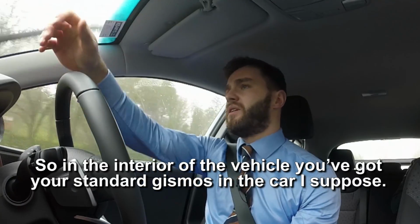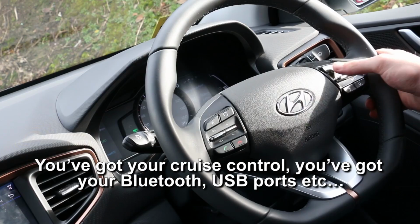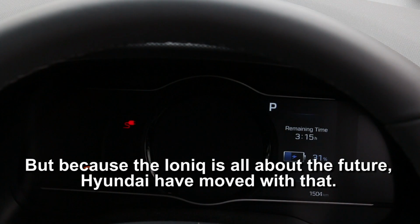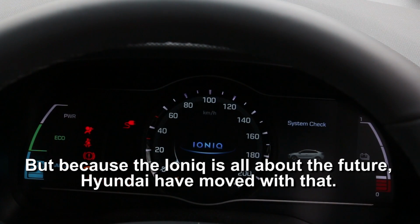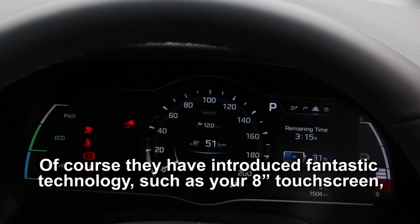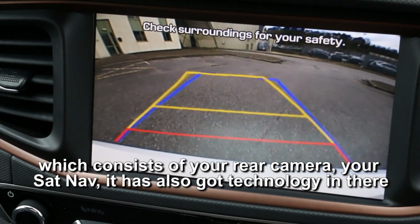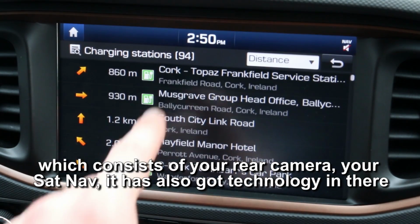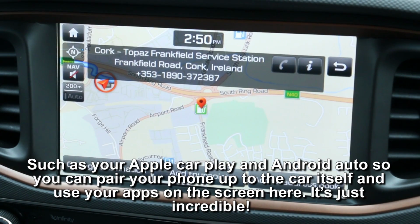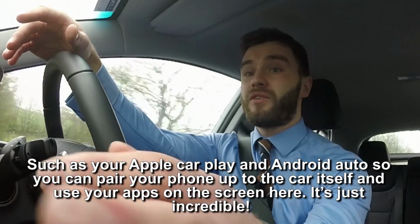So in the interior of the vehicle, you've got your standard gizmos in the car, I suppose. You've got your cruise control, you've got your Bluetooth, USB ports, etc. But because the Ioniq is all about the future, Hyundai have moved with that, and of course they've introduced fantastic technology such as your 8-inch touchscreen here, which consists of your rear camera, your sat nav. It's also got technology in there such as Apple CarPlay and Android Auto, so you can pair your phones up to the car itself and use your apps on the screen here.